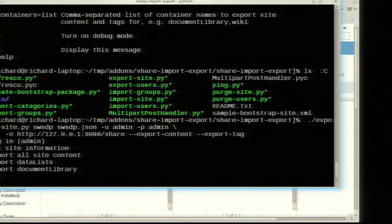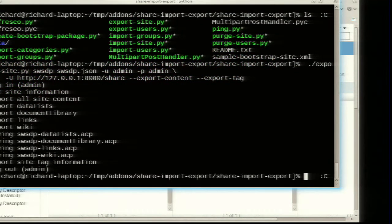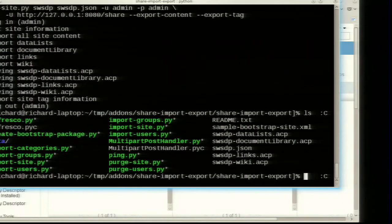We've said we're going to do the sample website. We're going to export as JSON. We're going to log in as admin. It's exported the content, the data list, the document library, the links, the wiki. It saves it all as ACPs, exports site information, and logs itself out. Oh, I should have given a subdirectory. But everything on the right there is what came out of that.